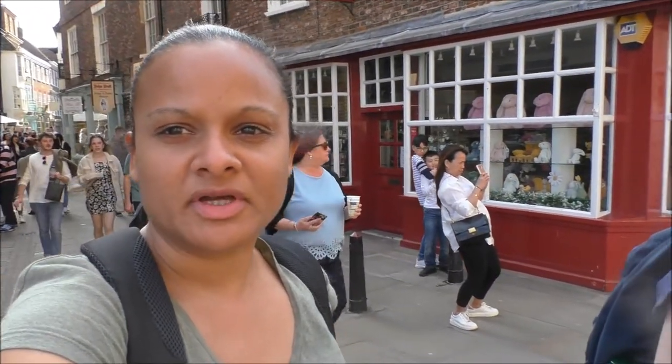Right, so we've now arrived at York Minster. Unfortunately, because it's Good Friday, it's not open to go into, so we'll take some footage of the outside for you. Still really nice to look at from the outside. We did go in there a few years back. Very nice, interesting place. So if you're ever in York, go check it out.